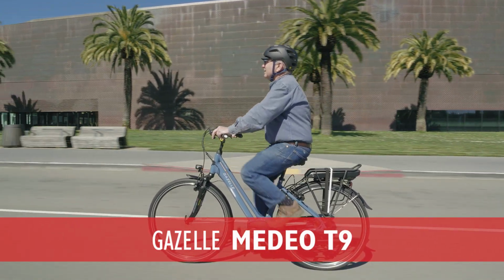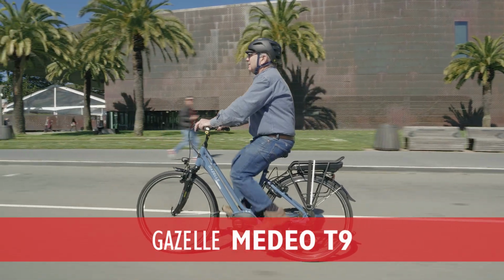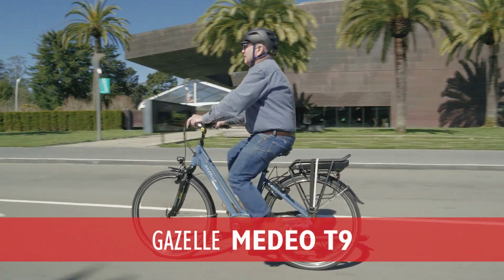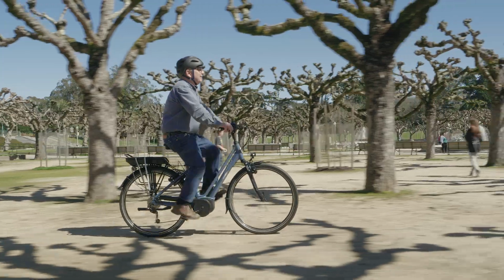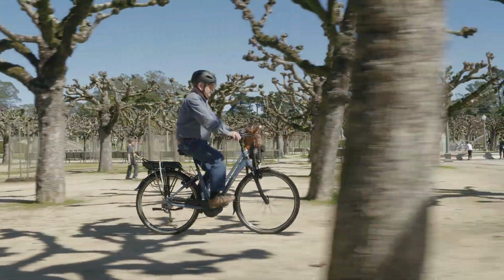And we are talking about the Gazelle Medeo. This is a new bike from Gazelle. It's a classic European city bike at a really great value, and it's a very stylish new bike. So I'm curious to hear what your experience riding a bike is and who you imagine appreciating a bike like this.